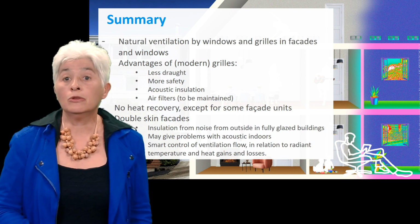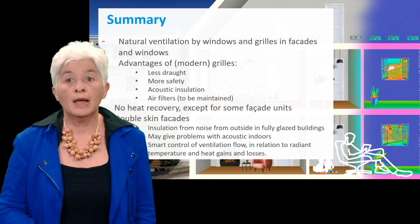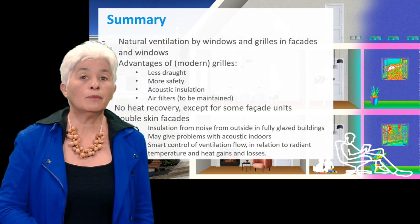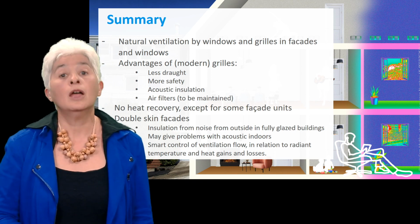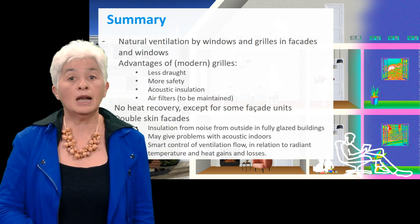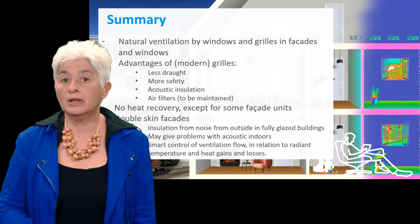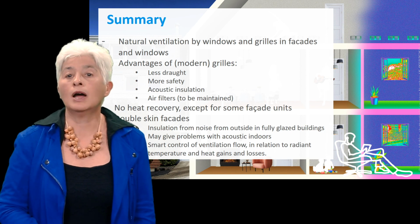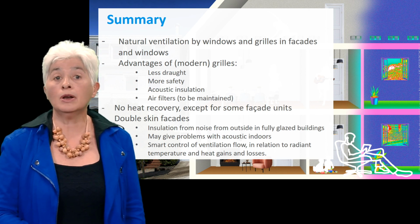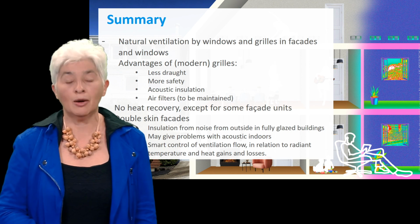Heat recovery from indoor air is a very efficient energy-saving measure that needs mechanical ventilation. Heat recovery is in general not applicable to natural ventilation systems except for some heat recovery facade units. We also discussed some features of double-skinned facades and windows that help to provide acoustical insulation from noise from outside in fully glazed buildings, but care has to be taken of indoor acoustical quality. These facades also give many smart possibilities to control airflows in such a way that surface temperatures and heat losses and gains are better controlled.